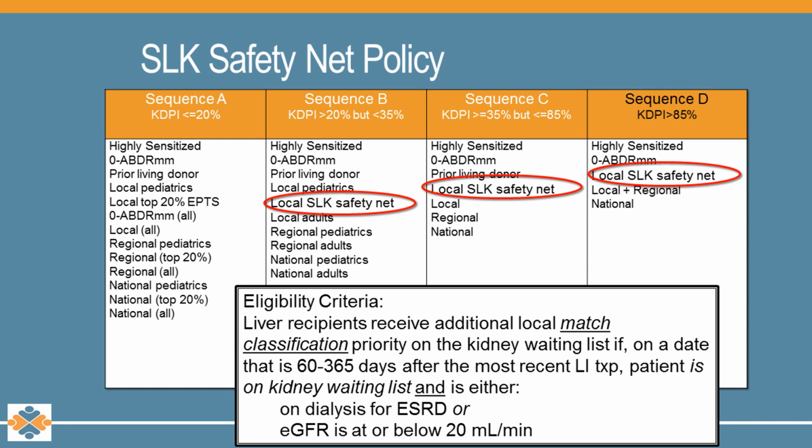Because there has been a concern from the kidney community about access for highly sensitized and pediatric kidney candidates, and also for better utilization of kidneys through longevity matching, the priority would be limited within each allocation sequence. So sequence A with KDPI less than or equal to 20, here the lower number is better, as compared to the higher number.